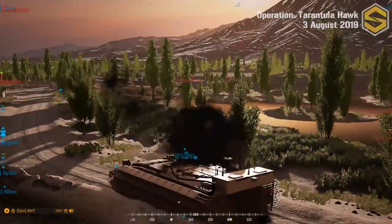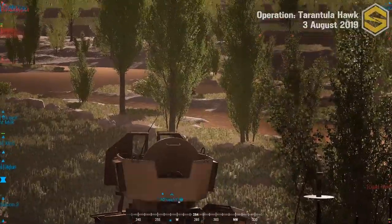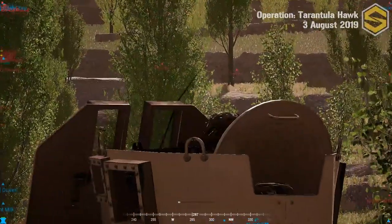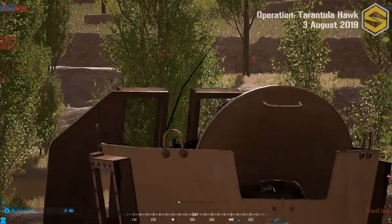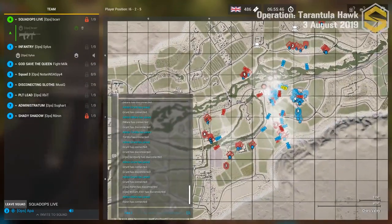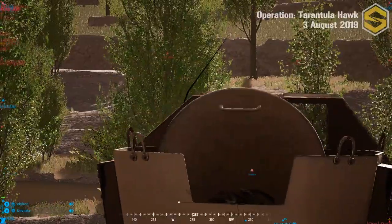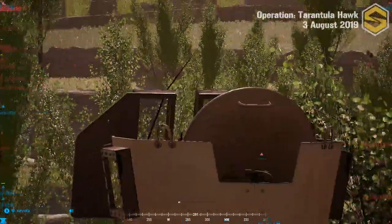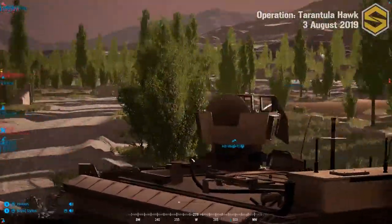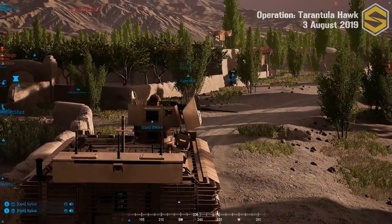Oh, does Beware have eyes on Dorf? Ooh. Dorf peeked his head up here, but I don't think the Bulldog gunner saw it. Yeah, I'm going to go rearm right now. That's not what I meant to do. Hey, Cypher, I appreciate it. I hope you're learning something about the game. Way too much ammo.